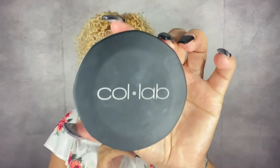This is one of my favorites. Now, this year I got a lot more to try, so I'm looking forward to that. Okay, let's continue on. For setting powder, this right here has become my number one go-to. It's the Colab setting powder. You can find it at Sally's website, at Sally's in the store, and on the Colab webpage.